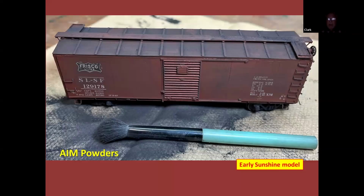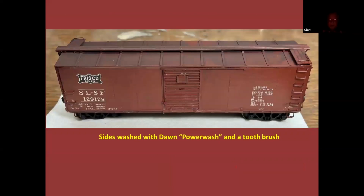And what I've done here is taken black powder and just doused the whole car with it, like Tammy Faye Baker would do to her face. And being that was a little overdone, I've done this before, but this is the first time I used the Dawn Power Wash to squirt the sides, and then a toothbrush. I hold it under the sink and use a toothbrush to clean it off. And the power wash takes most of it off of the sides. Otherwise, the sides would look more like the roof if I hadn't used the detergent.